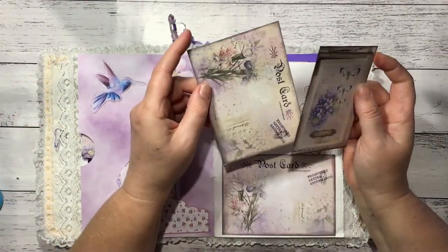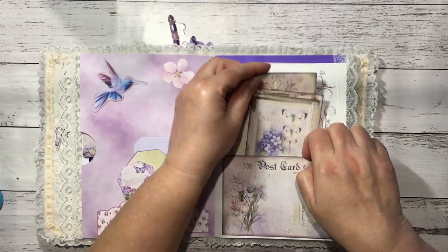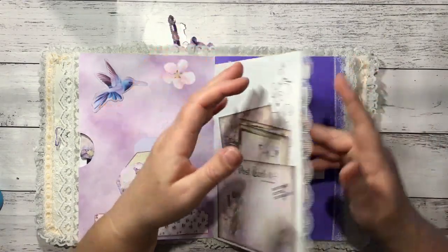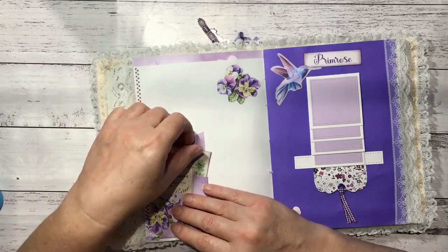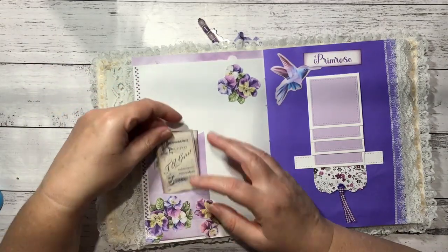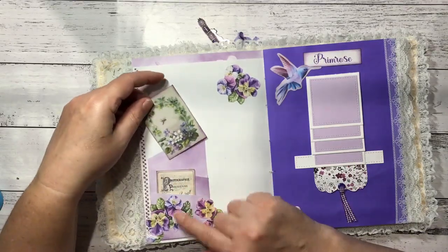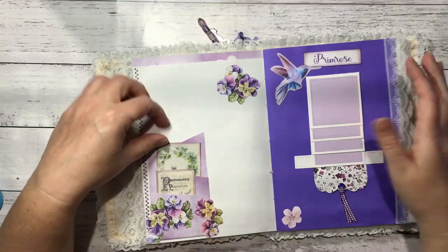This is beautiful. I keep on saying I have to make myself my purple and green journal, but I'm not going to need to. I think I'll have a few by the time that I get around to making mine. Love that. Double pocket. That's a neat pocket, that one.